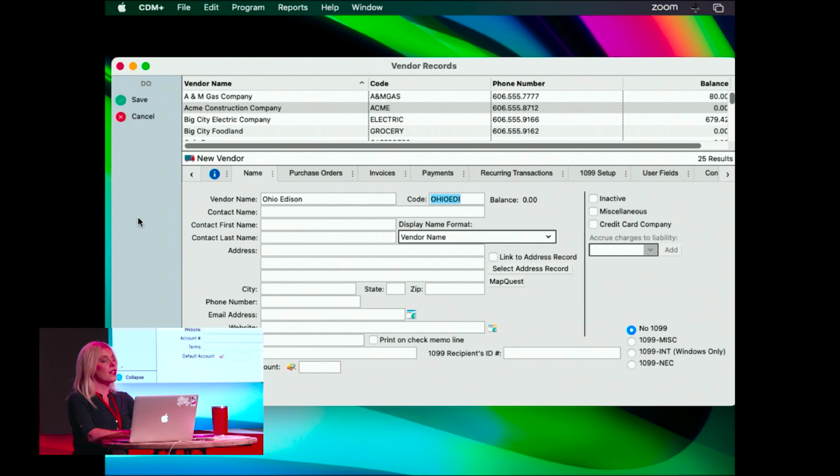The code, it's whatever you want. They default it to these few things. You can change it to be whatever you want it to be. If you have a contact name for the vendor, you can put it in there. In this case, we don't, because it's just a utility. Same with all that. But I do have the address.